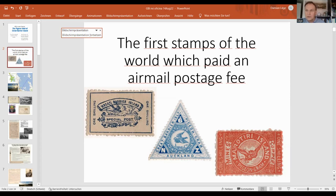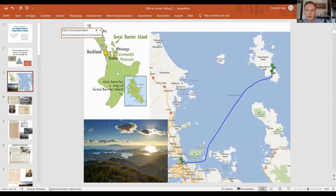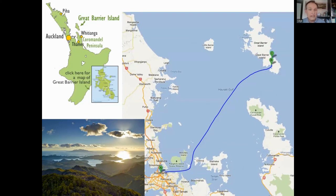Great Barrier Island, not to confuse it with the Australian Great Barrier Reef, is an island in New Zealand, roughly 100 kilometers northeast of Auckland, the biggest city in New Zealand. It was a quite secluded island and still is. Most parts of it are nowadays rural farming. Formerly, they had some small mines, always a steady population. However, not many links with Auckland.